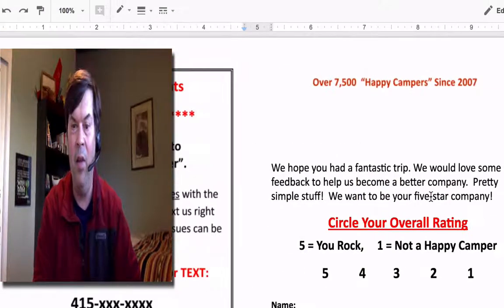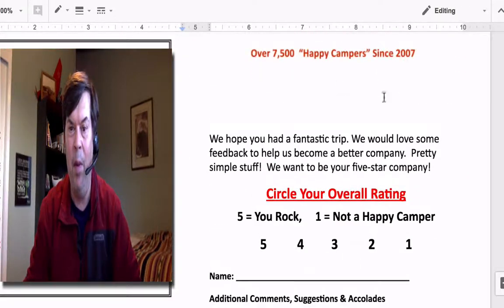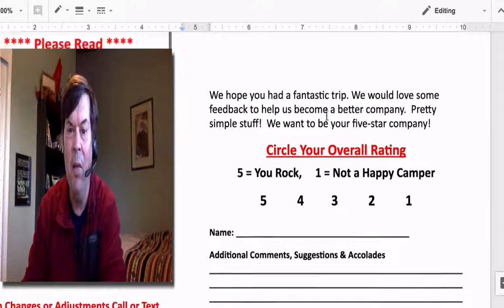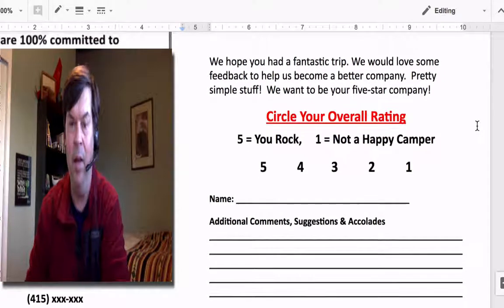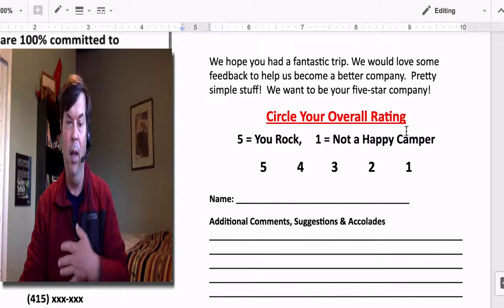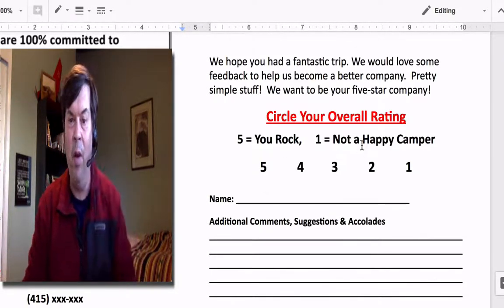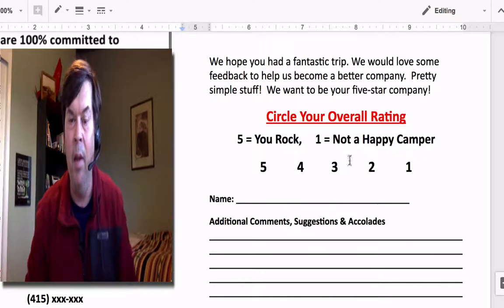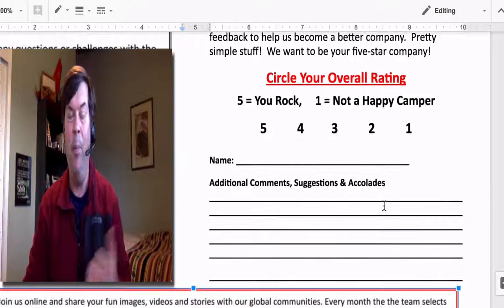Let me enlarge it. It's over here on the right, where the company logo usually is. It says right here, "We hope you had a fantastic trip. We would love some feedback to help us be a better company." Pretty simple stuff. We want to be a 5-star company. Circle your overall rating. Sorry guys, I still have this chest thing. 5, you rock. 1, you are not a happy camper. You get a circle on that. They put their name, and if they want to put any additional comments, they put them down.